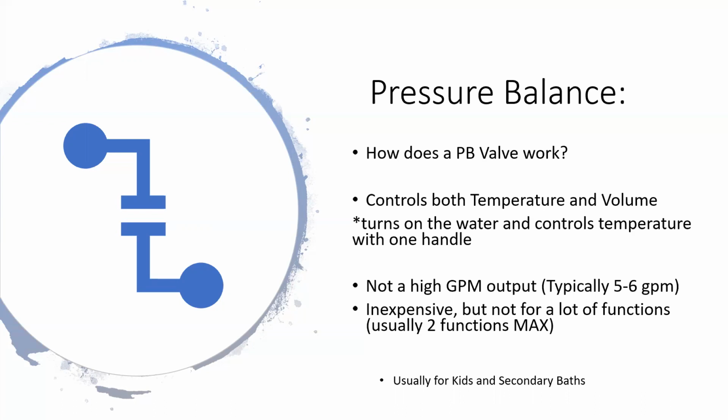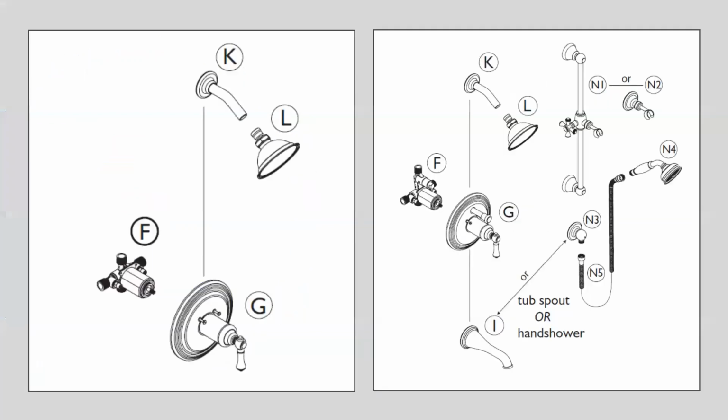So this is when you want to start looking at maybe going to a thermostatic valve. The money is going to start to even out once you look at more than one pressure balance valve. So pressure balance valves are usually going to be for kids' baths and secondary baths, not so much for the master bath. That's where we get into the car wash type showers. You're going to need more than a pressure balance valve.